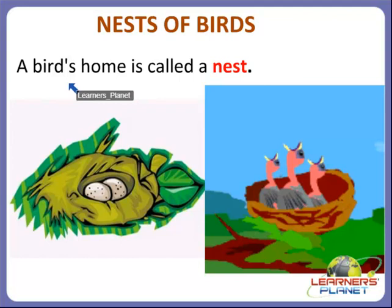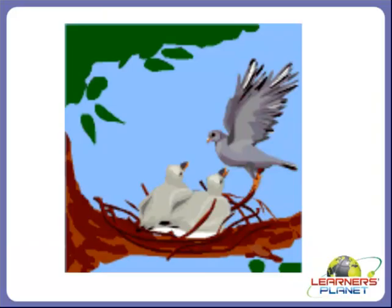So children, a bird's home is called a nest. Birds build nests using leaves, straws, twigs, wool, cotton, and thread. They use many things to build their nest. So different birds use different things to build their nests. Let us see some examples.